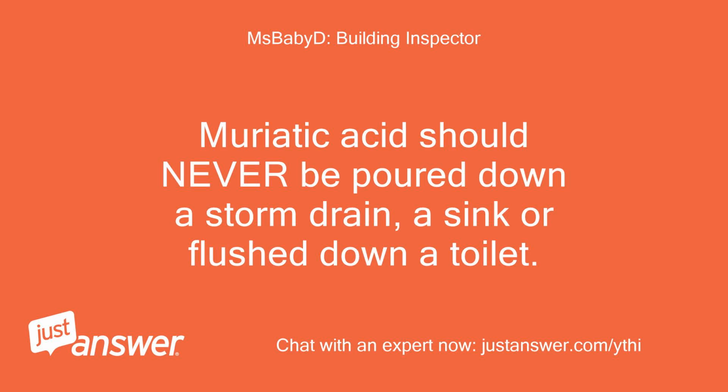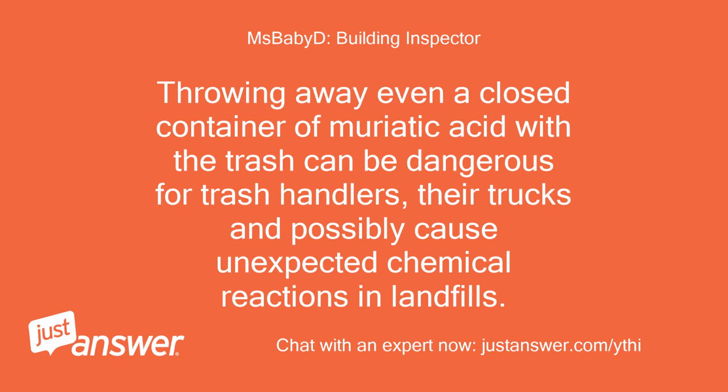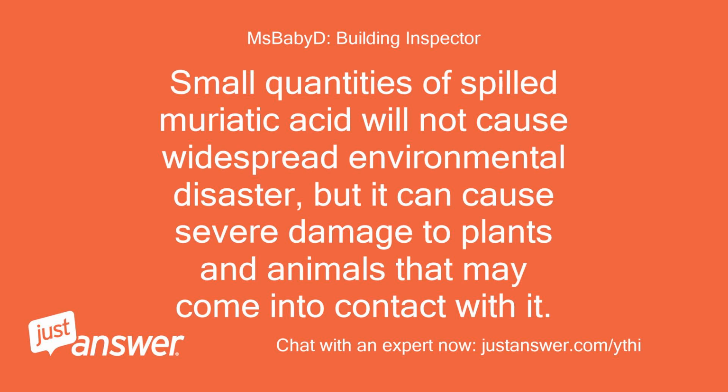Muriatic acid should never be poured down a storm drain, a sink, or flushed down a toilet. It can cause extreme damage to pipes, dissolve solder, and damage the biological balance of your septic system. Throwing away even a closed container of muriatic acid with the trash can be dangerous for trash handlers, their trucks, and possibly cause unexpected chemical reactions in landfills. Small quantities of spilled muriatic acid will not cause widespread environmental disaster, but it can cause severe damage to plants and animals that may come into contact with it.